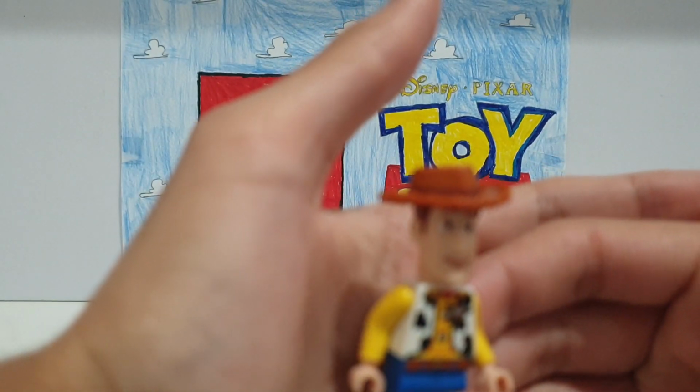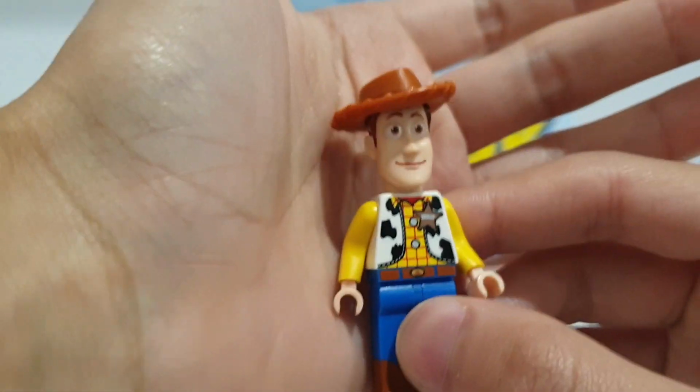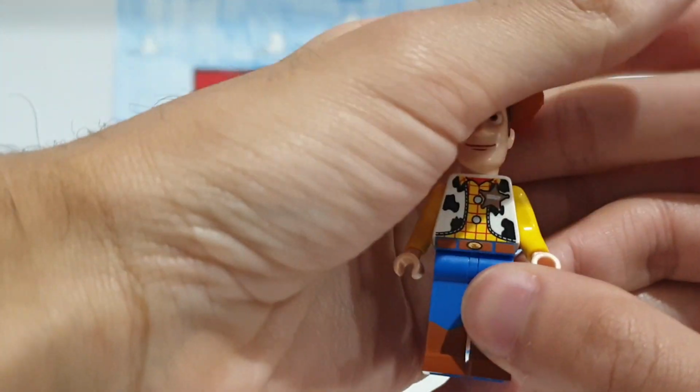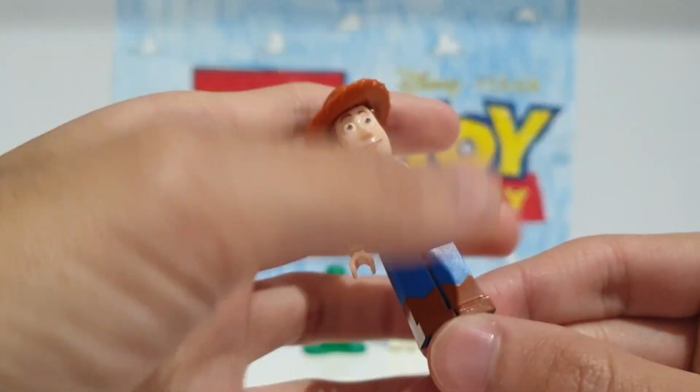And Woody is worth around $13 if you want to get him on his own. And I am actually looking at Brick Economy right now, so I'm also going to list the prices, how much they're worth. So he's worth $13, which I guess isn't much, to be honest. So that's Woody. I adore this minifigure. He is awesome.